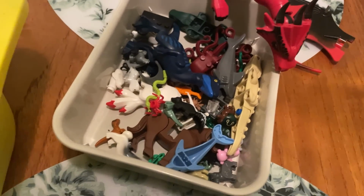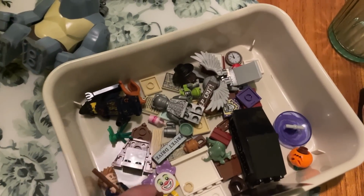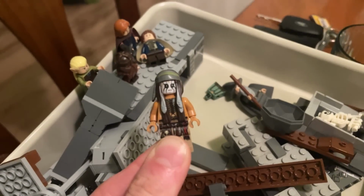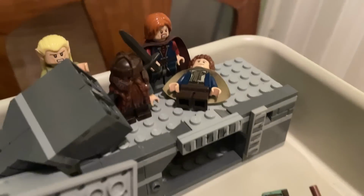Obviously, the dragon, lots of cool figures there. There's some bits that I picked out because I really like them, for various reasons. Oh my god, I cannot believe it. There are some really nice Lone Ranger figures. I know there's one more, but I can't find all her parts yet, so I need to put it together. But this is like hitting a jackpot. Oh my god, I can't believe this.